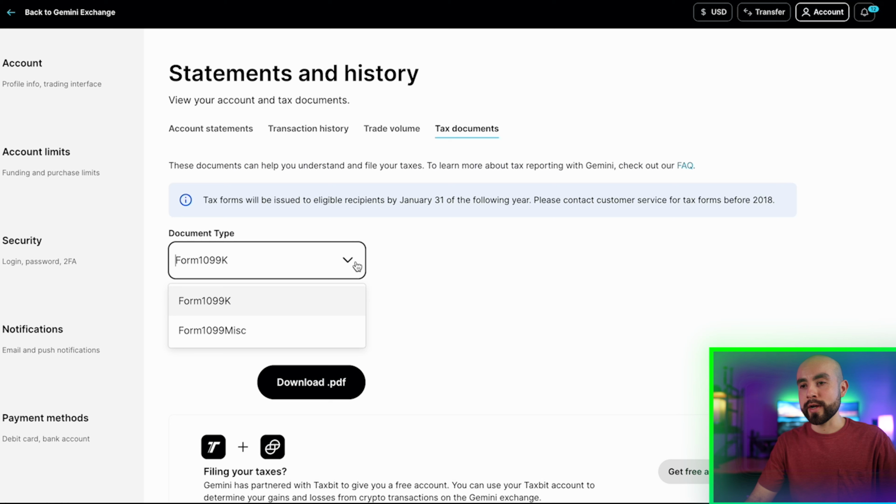So here we are now inside the Gemini app. Once you're inside the app, you simply want to go up to your profile icon over in the top right-hand corner. If you click on that profile icon right there, guys, that's going to open up your account page. Once you're on your account page, you simply have to scroll further on down, and then in the account area, you want to click where it says Statements and History. Once you're inside Statements and History, you're then going to simply click on Tax Documents right there, the lowest tab. And once you open up Tax Documents, this is where you'll find your Gemini tax reports right in this section of the app.